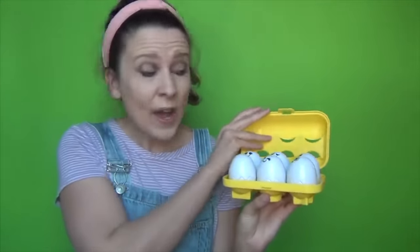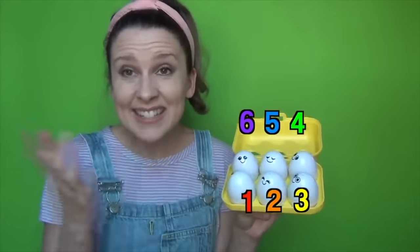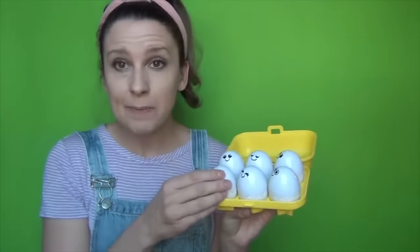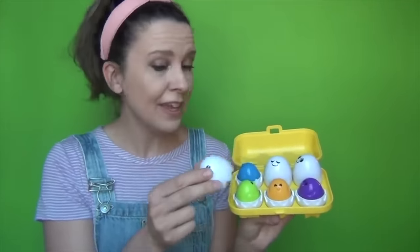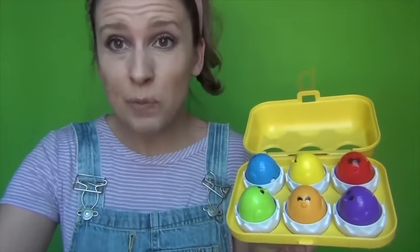Open. Wow, there's eggs inside. Let's see how many there are. 1, 2, 3, 4, 5, 6. 6 eggs. Let's see what happens when we take off the top. It's green. It's orange. It's purple. Wow, these eggs are colorful. It's blue, a blue egg. Yellow, wow. And red. These eggs are so beautiful.